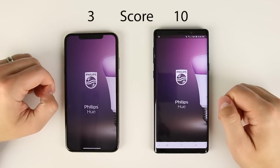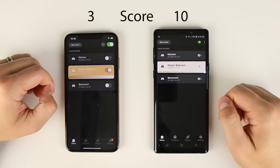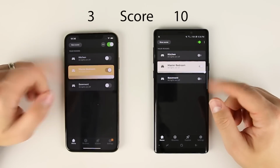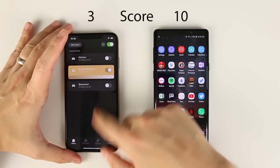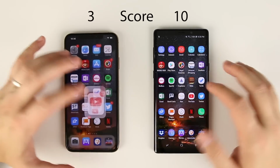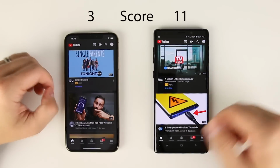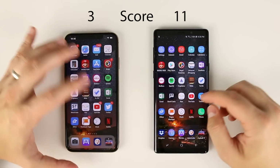Philips Hue Smart Lighting Control. Wow, that was so close. I really don't think that's going to end up mattering. Probably no point to either of them. That was so incredibly close. Okay, YouTube. Okay, faster on the Note 9.